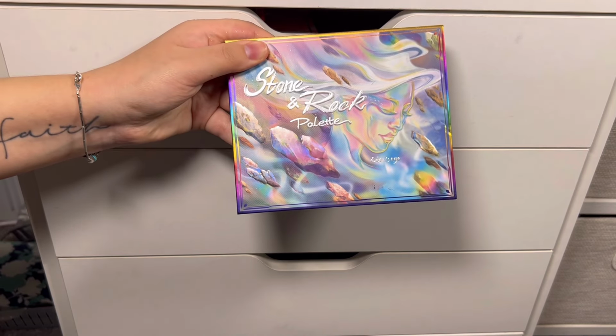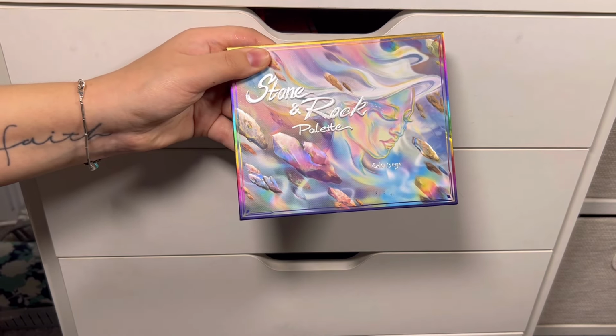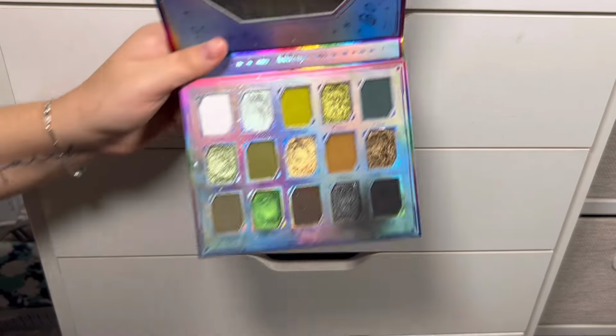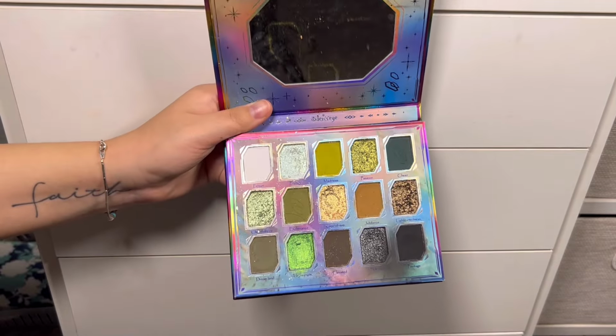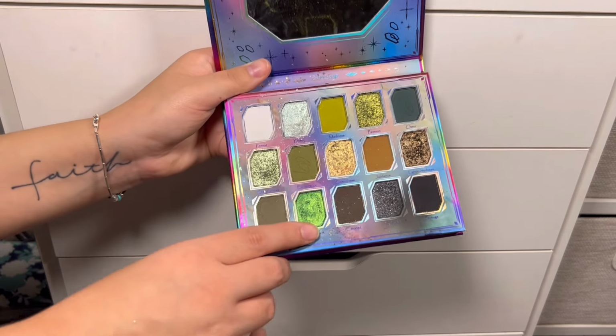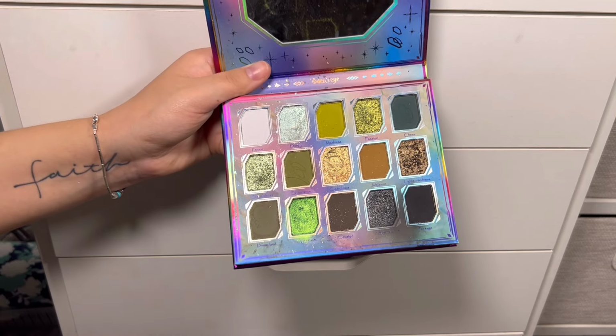Next, we have my favorite Odin's Eye palette, and it's the Stone and Rock palette. And this one, I just love so, so, so much. You can see it's grungy, it's green. We have a beautiful duochrome right there.